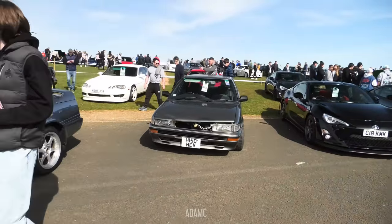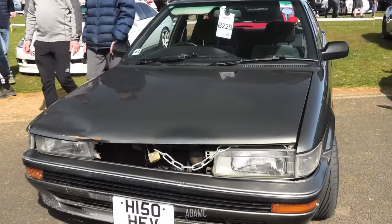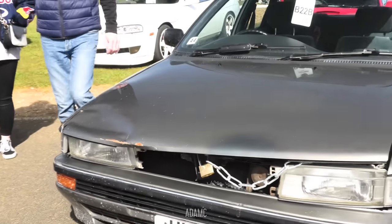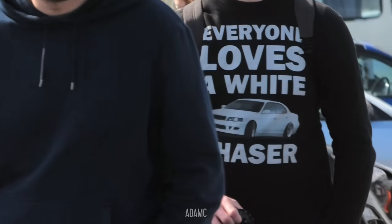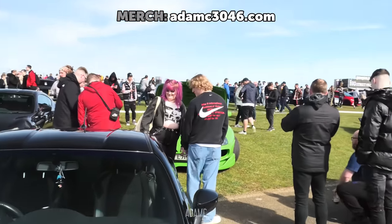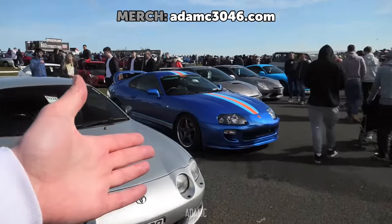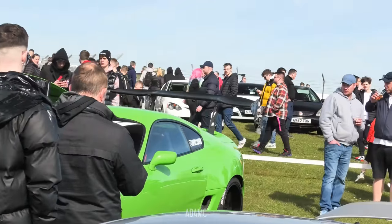But further around, not getting quite as much attention, but very deserving of it, is this, who appears to have padlocked his bonnet shut after a minor inconvenience. And we have counted so far 21 JZX100 Toyota Chasers, most of which were white in colour. So to draw a crowd, not only do you need a Supra, but pop the bonnet up so you can see the 2J and everyone gathers around and then ignores the other ones, you see? That's what happened. It does help that it's also bright green with a massive spoiler on the back.